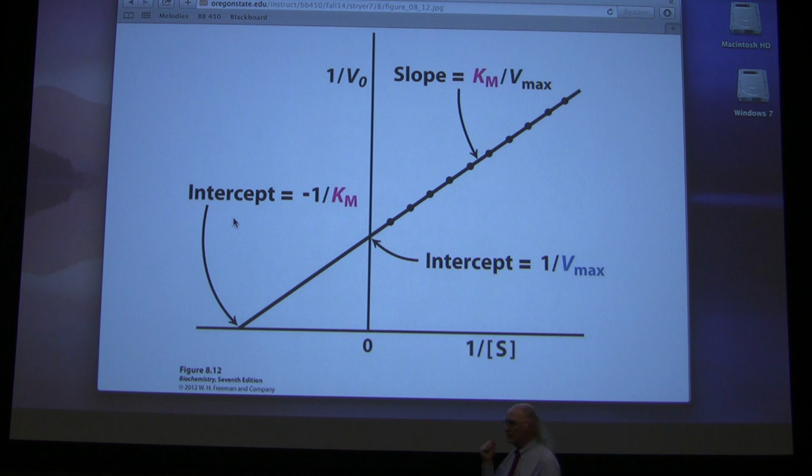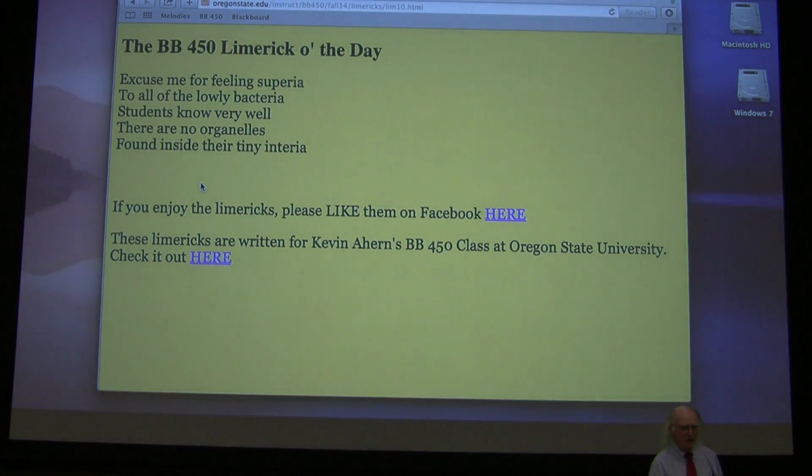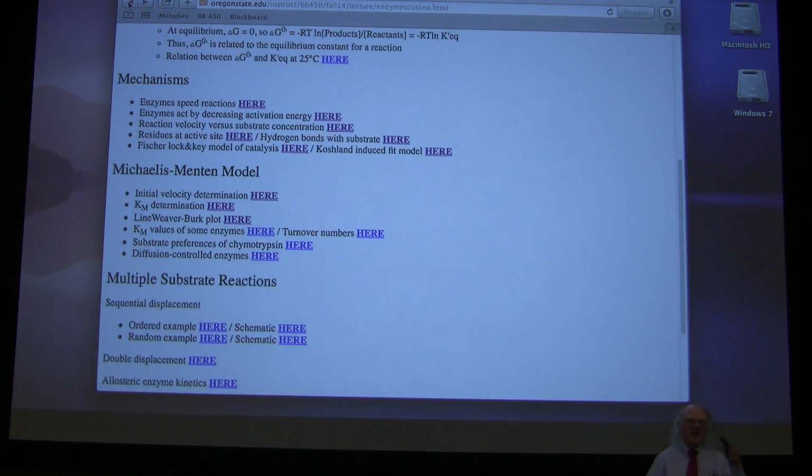Other questions? How about a limerick? Excuse me for feeling superior to all the low bacteria. Students know very well there are no organelles inside their tiny interior. Okay. I like Ogden Nash. That's kind of an Ogden Nash poem. Anybody know Ogden Nash? Or am I just that old? I am that old. You guys know, but you weren't going to say that, right? It's just reminding me I'm that old is what it is. All right.